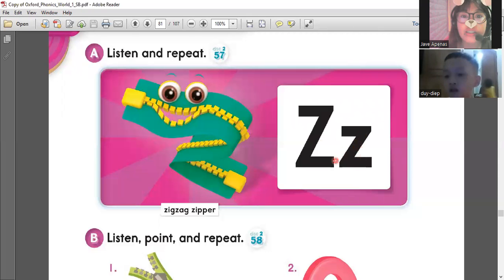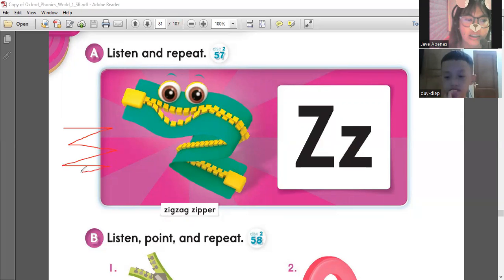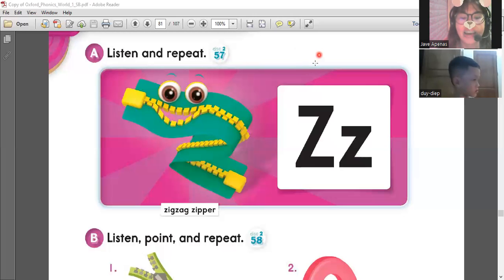Correct. Okay, now you say this is a zigzag zipper. When you say zigzag, it looks like this. Zigzag, okay? So when you draw it, you will draw like this. Zigzag. Okay, that's a zigzag. What is it again? Zigzag zipper. Again, please say it.